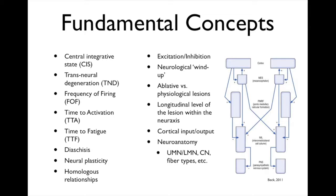And again, these are signs that can help you decide, okay, where is this physiological lesion? And in early T&D, we're going to see this shorter duration of the firing. We're going to see a slower time to activation. We're going to see fatigue early.